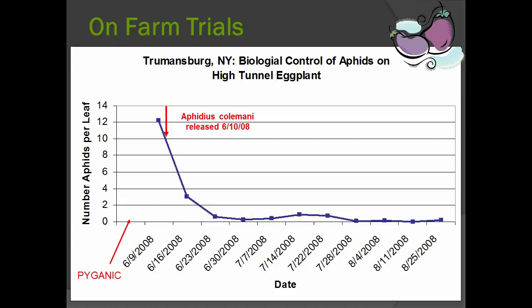Some more data, and we'll fly through this real fast here, but biological control in aphids and high tunnel eggplant. Pyganic is an organic insecticide. Works pretty good. He made an application of Pyganic there. And then we started seeing the number of aphids per leaf increase. So then he released this beneficial insect there. Look at the crash he got.